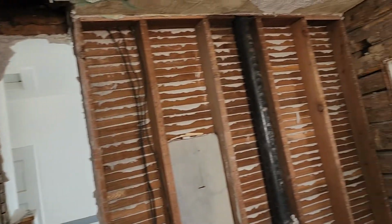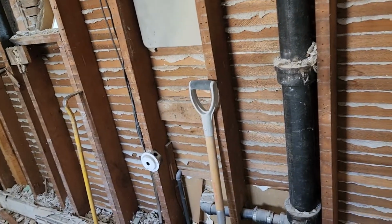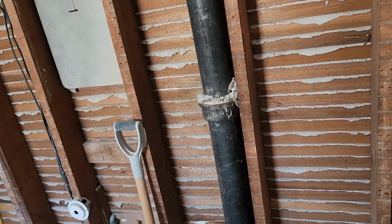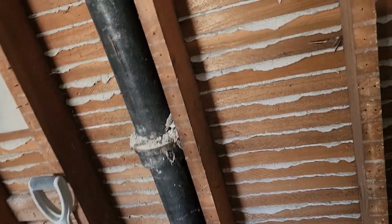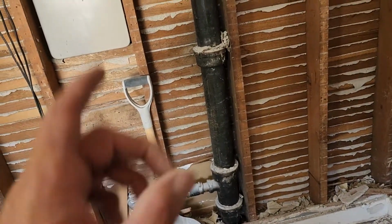Okay, so we got this wall all stripped down. I will be leaving the 2x6s, or those are kind of rough cut lumber. Could be 3x6s, but it looks more like a 2x6. I'll be leaving that wall there. I will not be tearing this out and restudding it due to the fact that my vent pipe is right here. My vent pipe will end up staying, but that vent pipe will not stay.